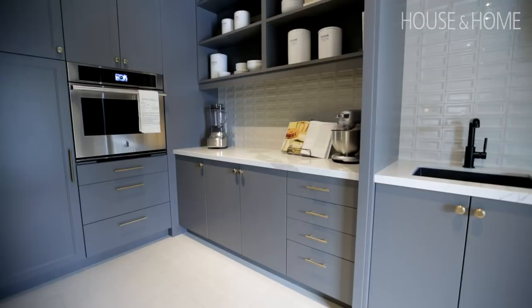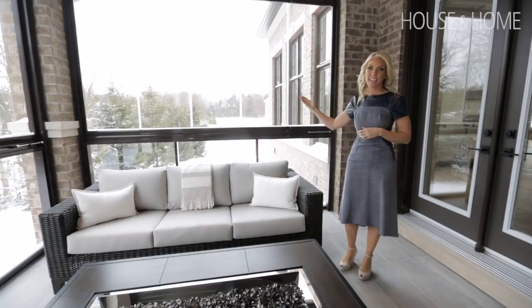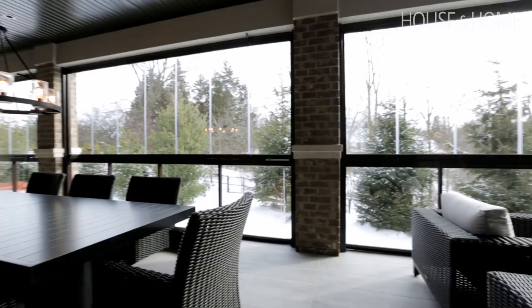This lanai is one of the most incredible features of this home. It is a 4-season lanai. We have spectacular views surrounding us, but also we have these beautiful accordion windows that slide all the way open to reveal Mother Nature. We've created enough seating area here for a family, dining for 8, and we've also created this incredible outdoor kitchen and gas barbecue. This truly is an entertainer's dream.